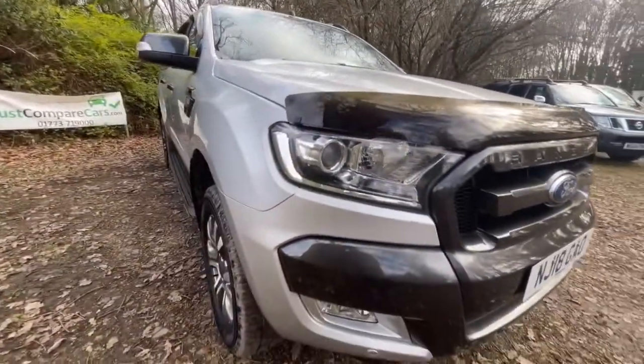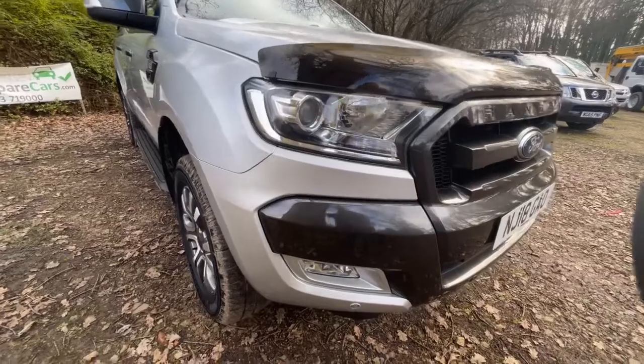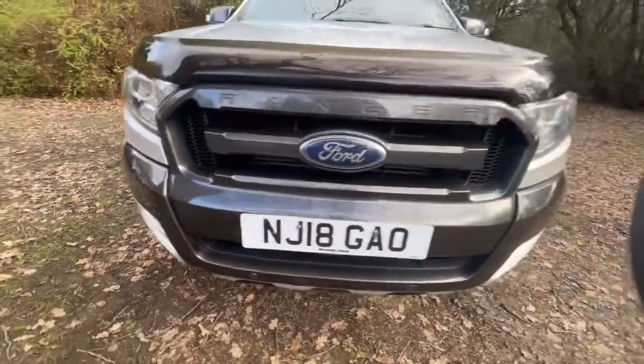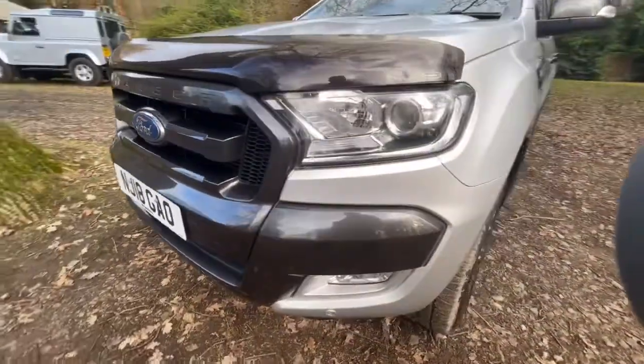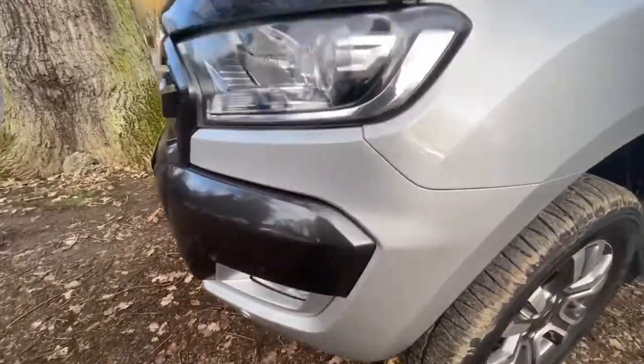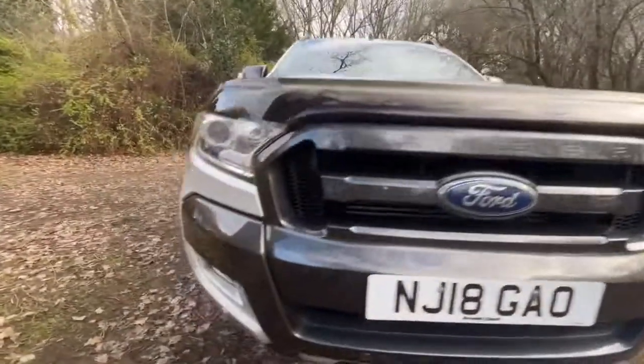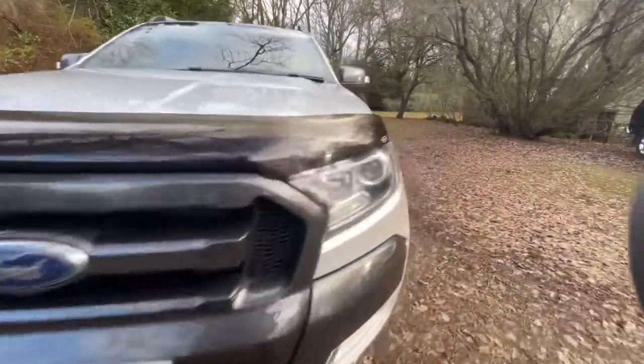So, driver's side headlight and front bumper working our way around. Again, there's going to be a couple of stone chips, but hopefully you can see from the image, it's in nice clean condition. There is a stone chip there, probably the biggest one. Other than that, there's nothing else. Worth noting, it has got front and rear parking sensors.